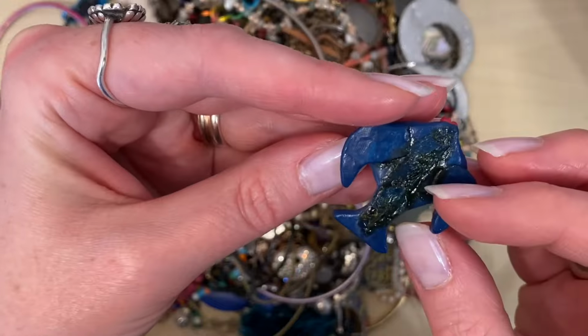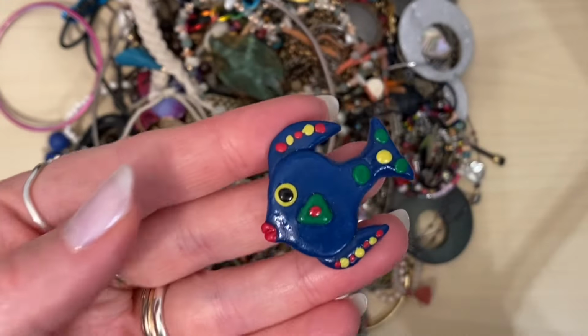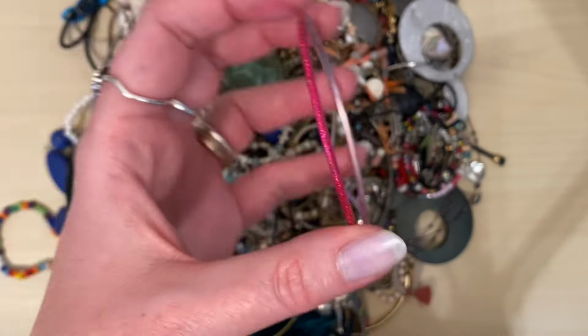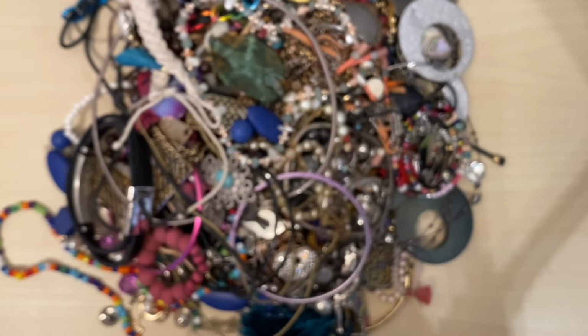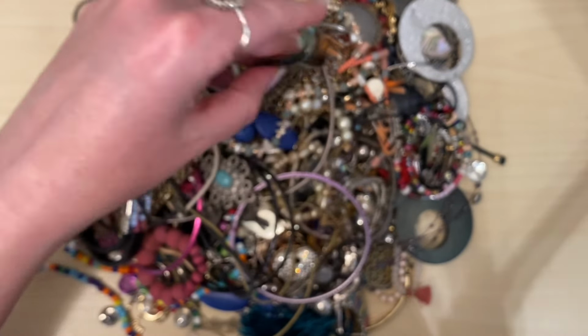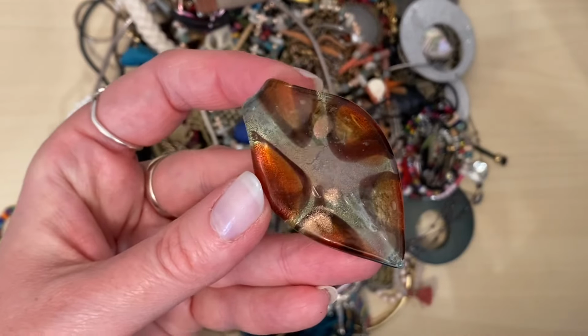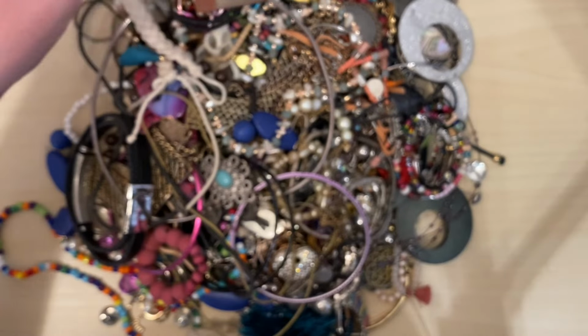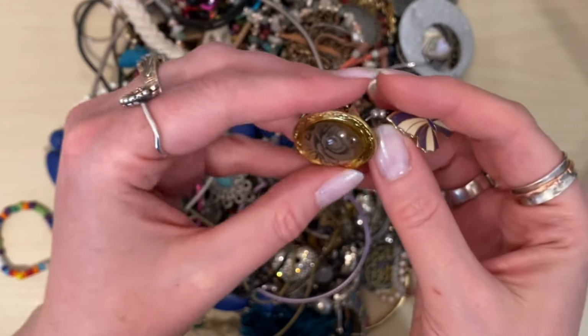Fimo fish, that's got the look of the 80s about it. That was probably a brooch. It's a fun one, I might fix that one up. Children's bangle, that's quite pretty. And this is nice, a piece of artisan glass. That'll go into my pendant box for necklace workshops at some point. I really must get on and sort that out.